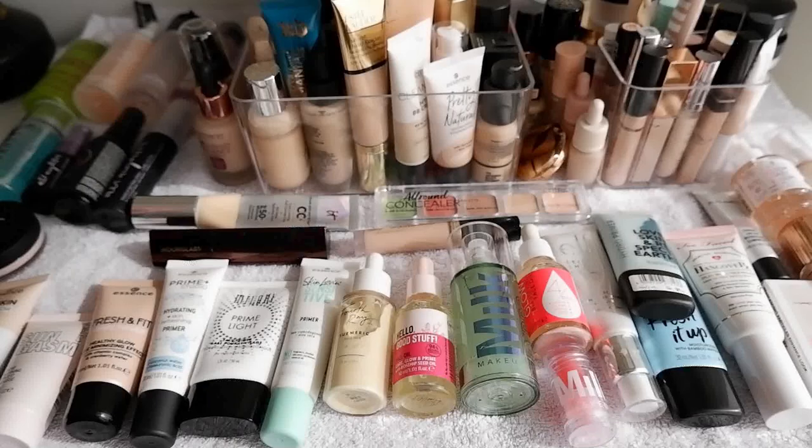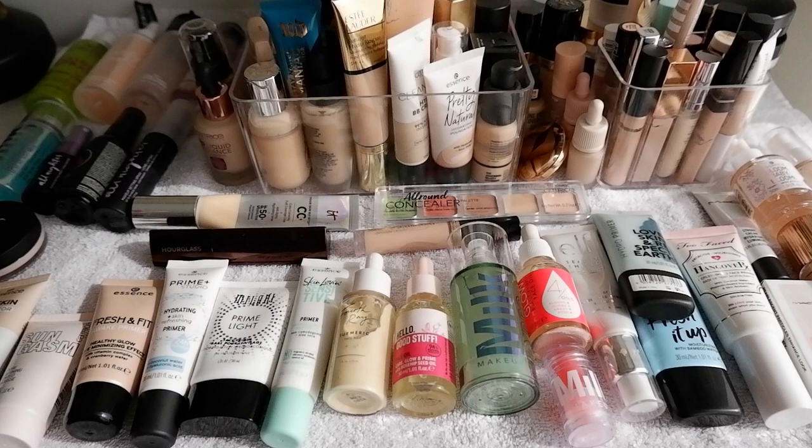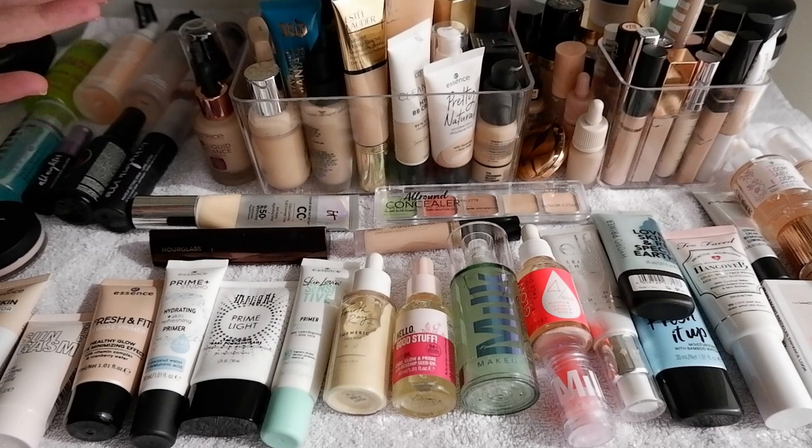So I think I'll tackle the primers first because they're sort of sitting in the front, and I am surprised by how many primers I have. I used to have just a handful of primers, and primer is one of those products where I really like to use one up before I move on to the next one. So I definitely don't have a lot of these open, or maybe I've only tried them once or twice.